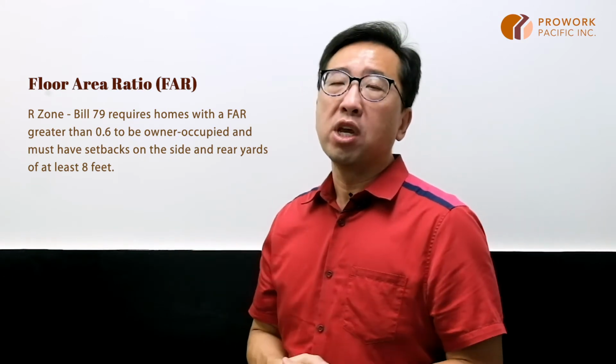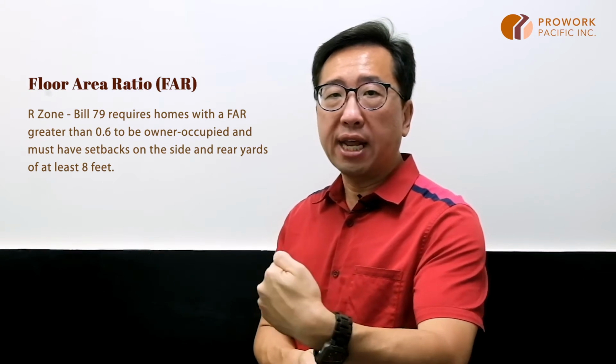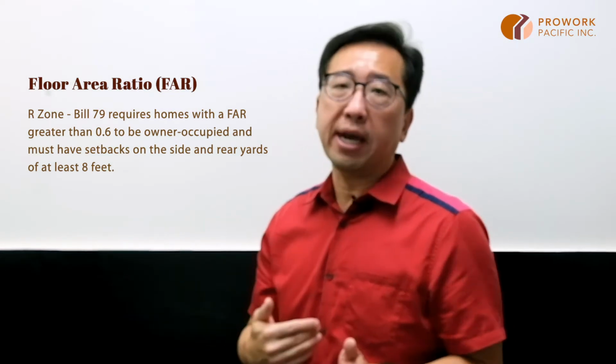Now this involves setback. What is different is if you build up to 0.6 of your land, then you only need to have a 5 feet setback on the two sides and the back. But if you go more than 0.6, between 0.6 and 0.7, then you need to yield an extra setback of 8 feet on the sides and the back.